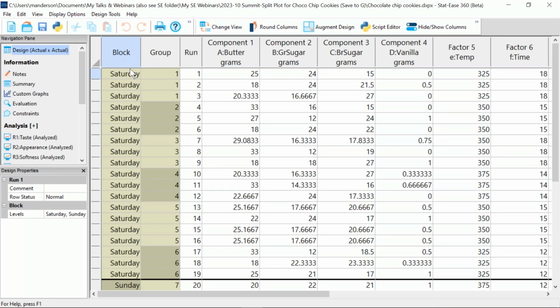Okay, so here again, we have the structure broken out into two blocks, Saturday and Sunday, the grouping with the different times and temperatures, and then within the group, varying the recipe of the cookies that were put on the tray. And I think she probably made multiple cookies. For each recipe, she made a number of them, so there was actually some repetition involved here, but I'd have to go back and look at the report.